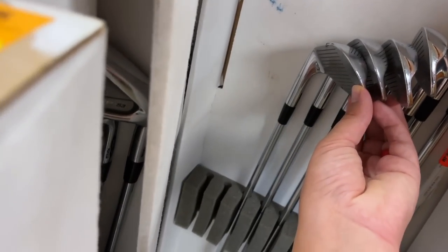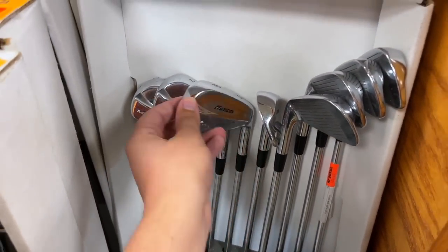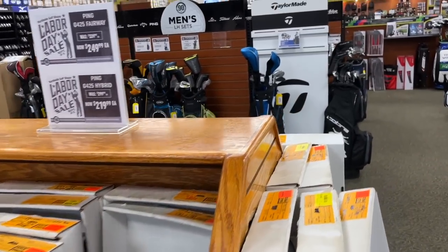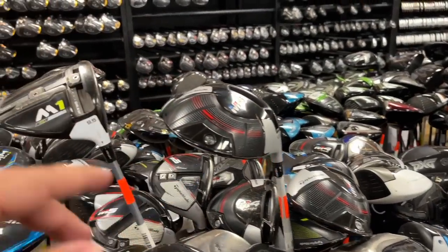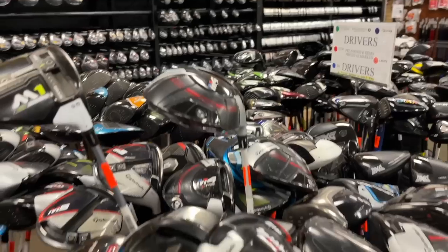Let's see what condition they're in. Oh, it's actually pretty good condition. Those are definitely a deal. Don't need them though, but let's check out the woods and the wedges. Whoa, it looks like they sorted everything out by brand. Got the TaylorMades, got the Callaways and the Titleist. Makes it a little bit easier.